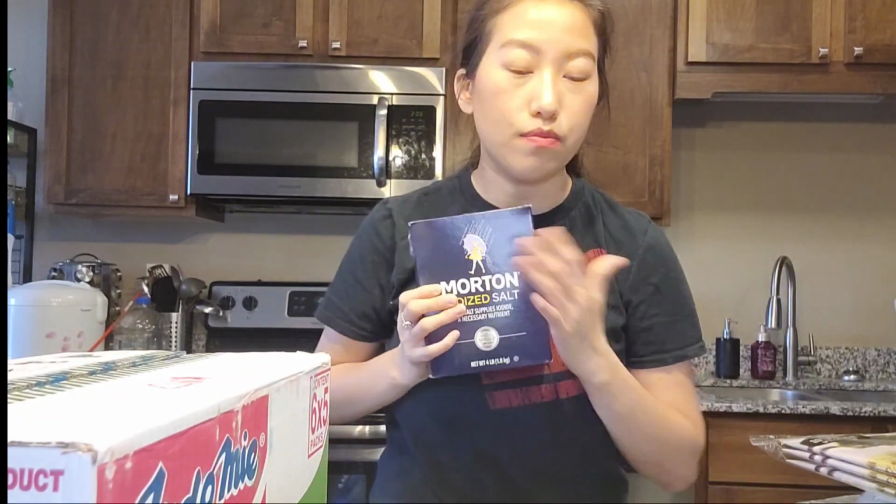So anyways, salt. We got this at Sam's Club, but salt all the time, big pack, so this will last us at least a good 3 months since we're low sodium in this household as well.